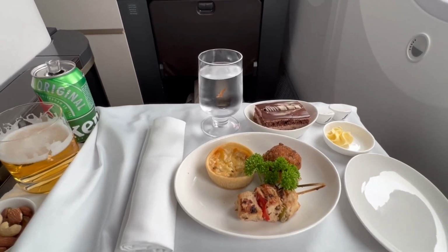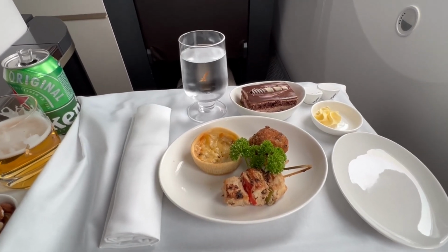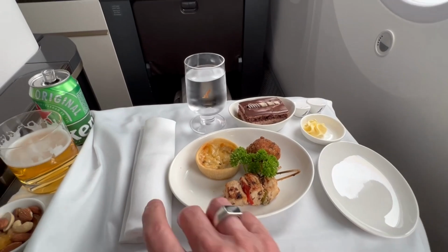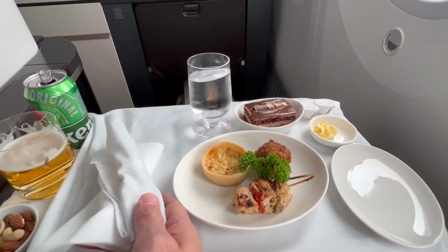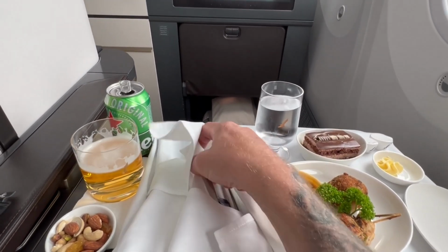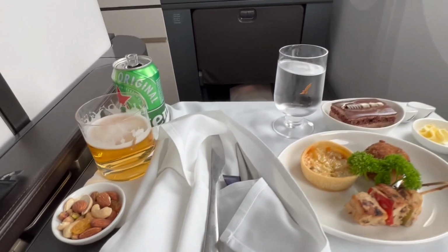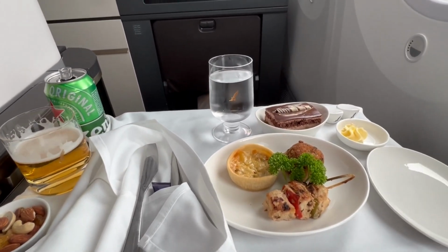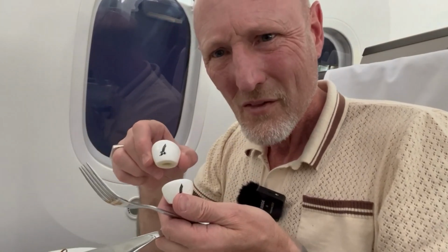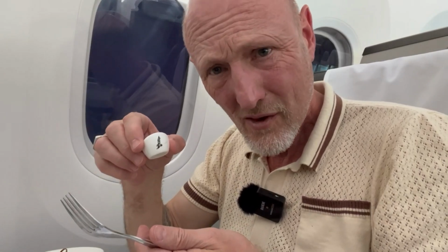Well, just been presented my lunch, a beautiful tray, nicely presented, nice linen, full cutlery set. Cold beer and nuts. Tremendous. I rather like the little pepper and salt shakers. They're quite lovely. Of course, embossed with the Falcon. The appetizer is quite nice.